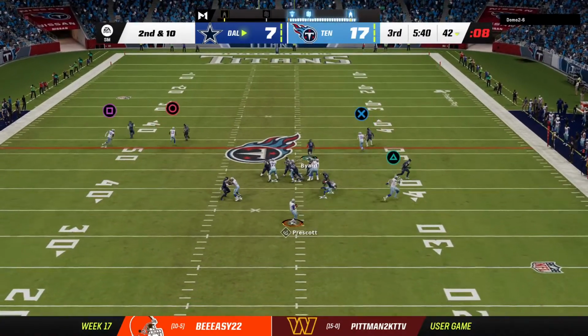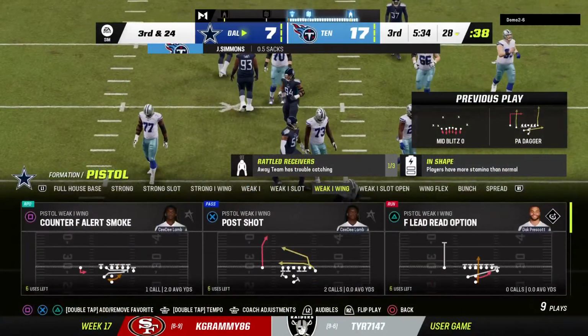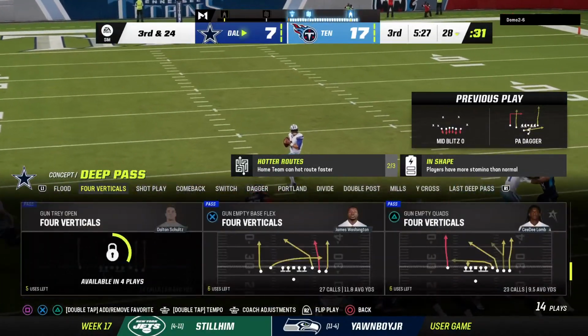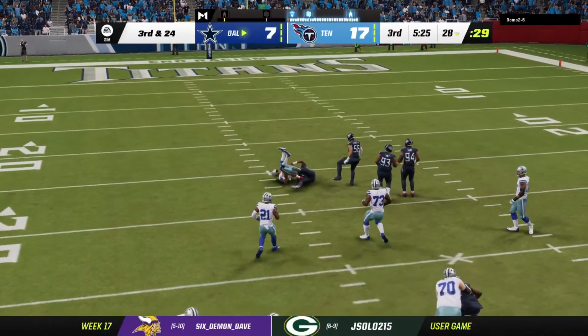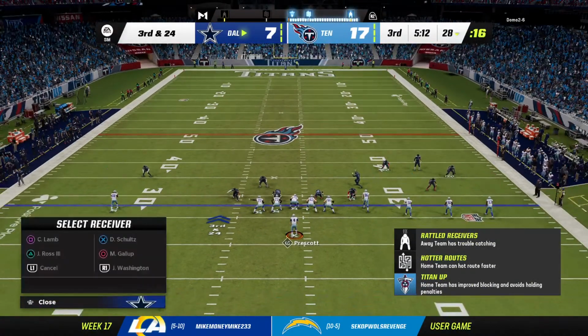Play action now. Prescott. Pressure comes, and the Titans able to bring him down. Multiple defenders getting to him there for a huge loss. I'd say it's not panic time yet, but let's be honest about it. Empty possession here, not what you're looking for when you're down a couple of scores. Absolutely not. Trying to start the second half off on the right foot. Unfortunately, going to give the ball up.